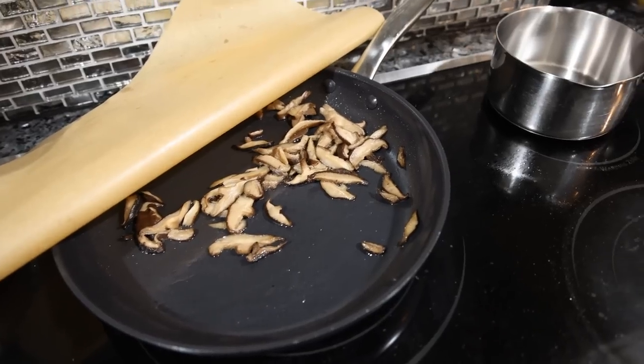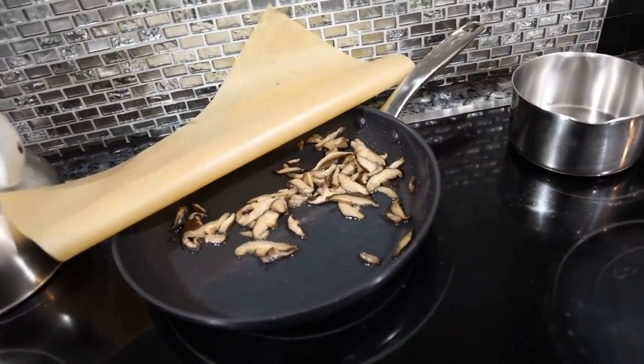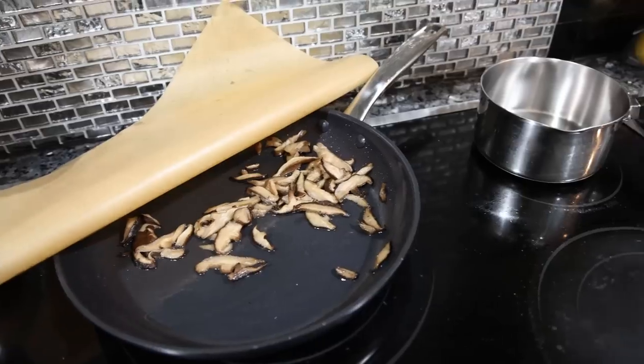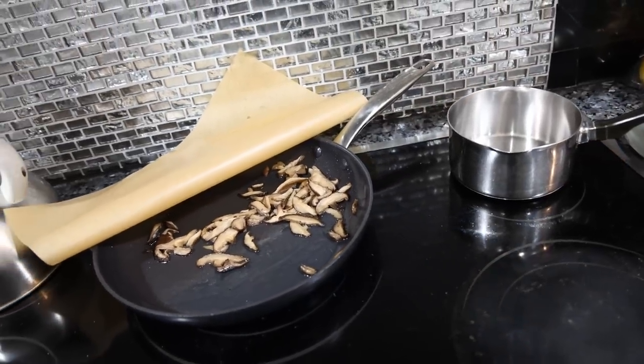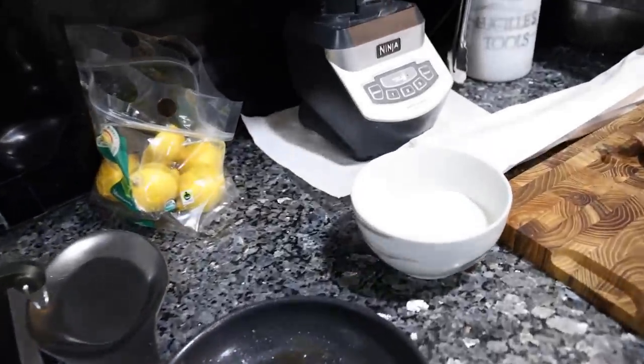These are good for a day or two on the counter. I really enjoy them on the sandwich, mainly for the flavor, but they are also one of the highest mineral foods you can include in your diet, specifically organic shiitake mushrooms. We have some lemons here.